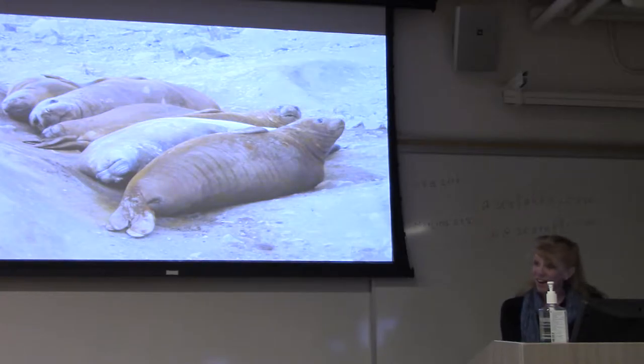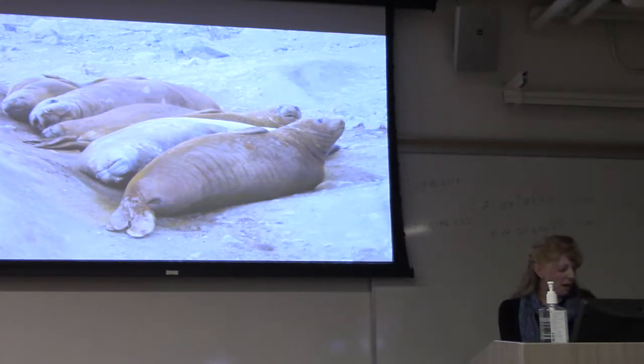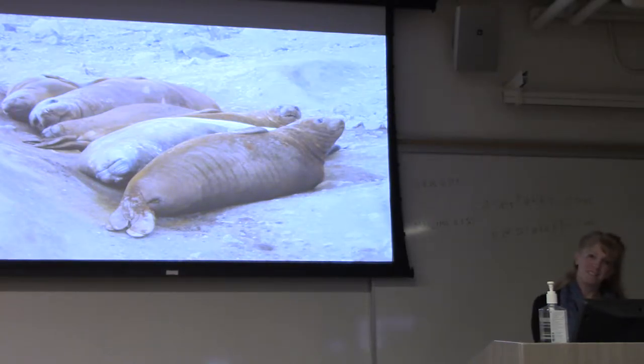Another thing that I really enjoyed recording were the southern elephant seals. So these guys are huge. They're a separate species from the northern elephant seals that we have down by Santa Cruz. And you could get quite close to them and listen to them snoring and breathing on the land. And I also got them playing in the water one evening. So this is what the elephant seals sound like.